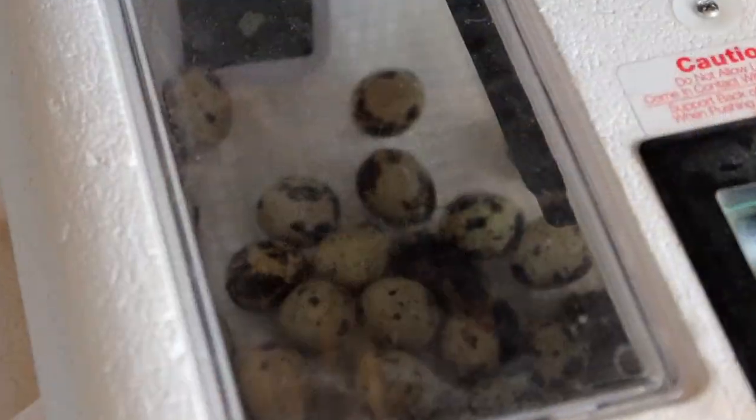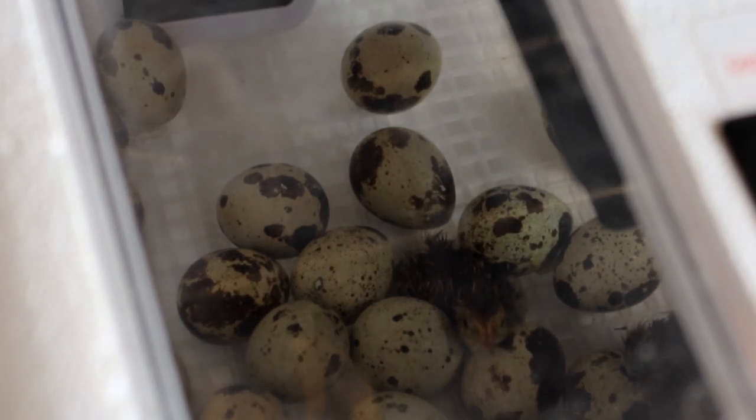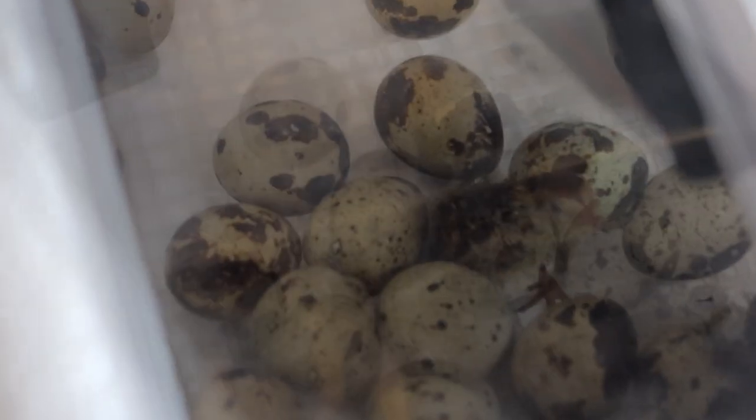He's scratching his head. All right, we've got baby quail that are being born right now. A total of 92 eggs that have been incubated, and so far there are 3. With another one coming out right there. So that's the 4th one now that's coming out.